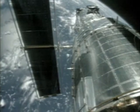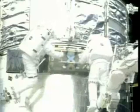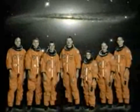For almost 12 years, the Hubble Space Telescope has given the world a revealing look at the universe. It's able to do this in part because of periodic servicing by astronauts that updates the telescope with the latest technology. The crew of STS-109 will carry out the fourth Hubble servicing mission. Our goal is to make it better and to give it a longer life. So more power, better instruments, and just an overall tune-up to make sure that it can take us through into this new century to continue making those incredible discoveries.